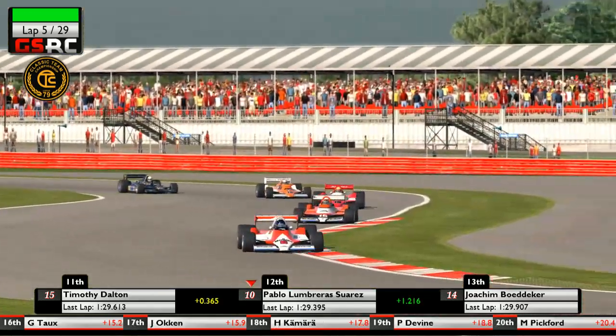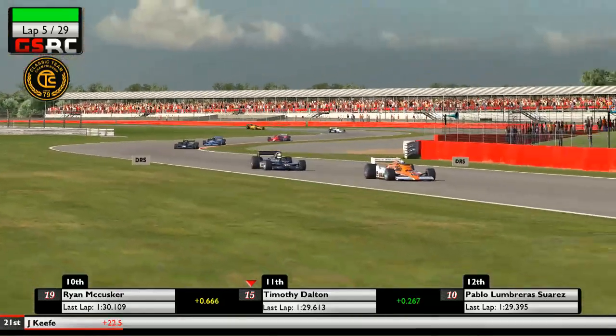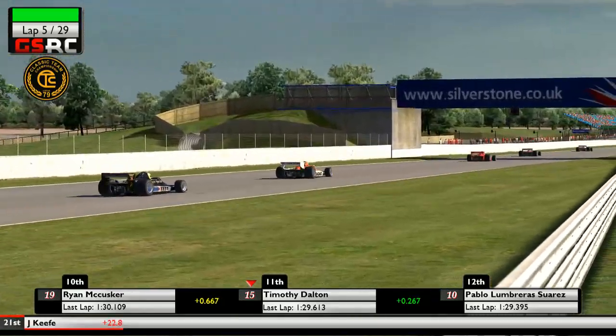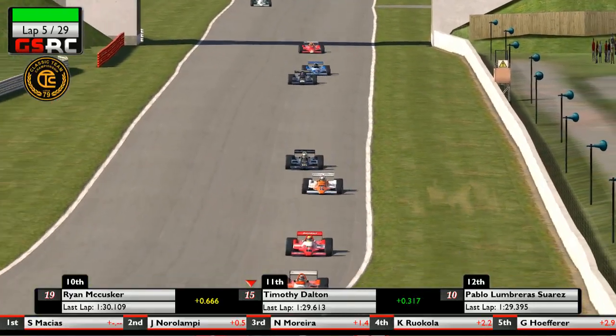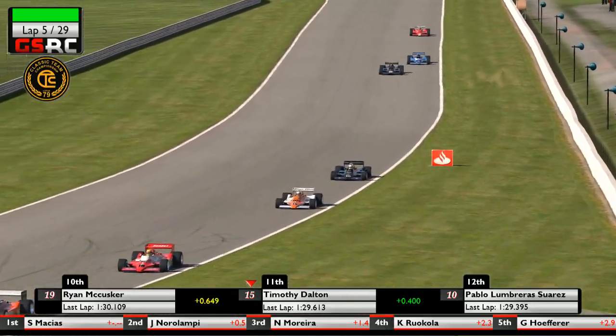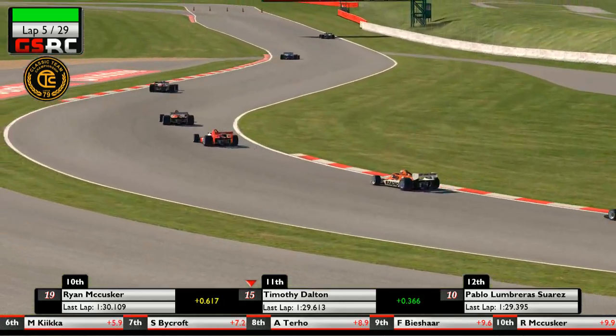These two. I was just going to say, notice has been served. These two close behind McCusker and Bichar. Drop back a little bit coming out of the S's of the Maggots-Becketts sequence. But Suarez wasn't able to close. He's going to stay behind as they hit Stowe.